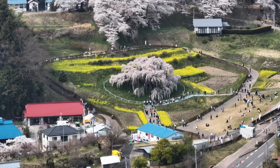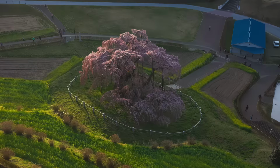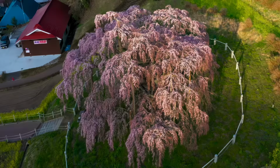What makes it the world's most beautiful is how it changes. In winter, it's bare or covered in snow. In summer, it's green, and autumn turns red and yellow. But in spring, it's pink, days before full bloom, stunning in the morning light. It looks like a dream.